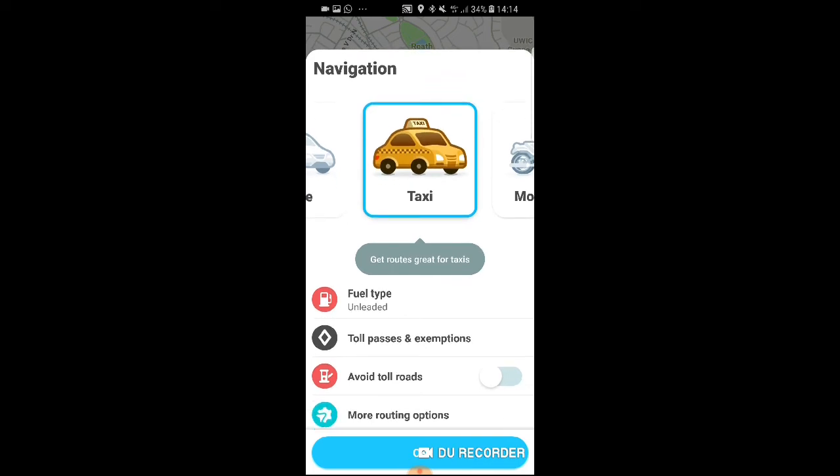Now, what this does is it allows the navigation to send you down bus lanes or bus and taxi routes only. There's a few in Cardiff that if you're not a taxi or a bus, if you go into the lanes, you're going to get fined. Or there's one near Central Station. As you come out of Central Station, go left underneath the bridge and come up by the Great Western. That for us is taxi and bus only.